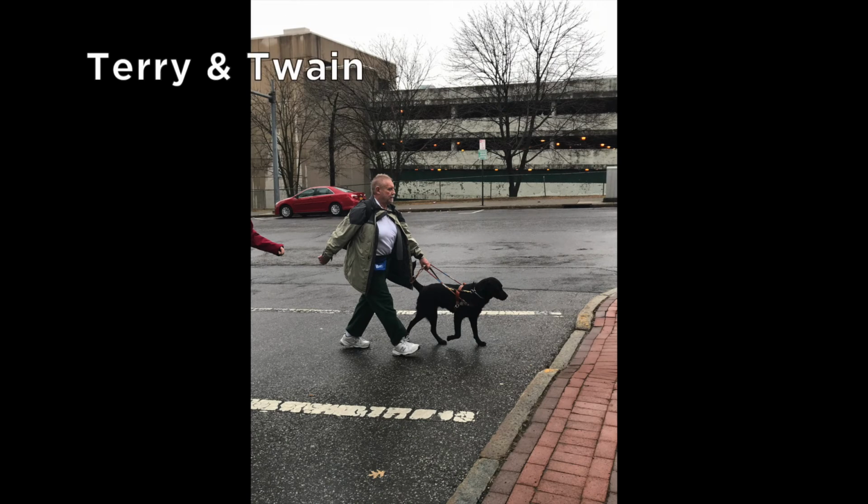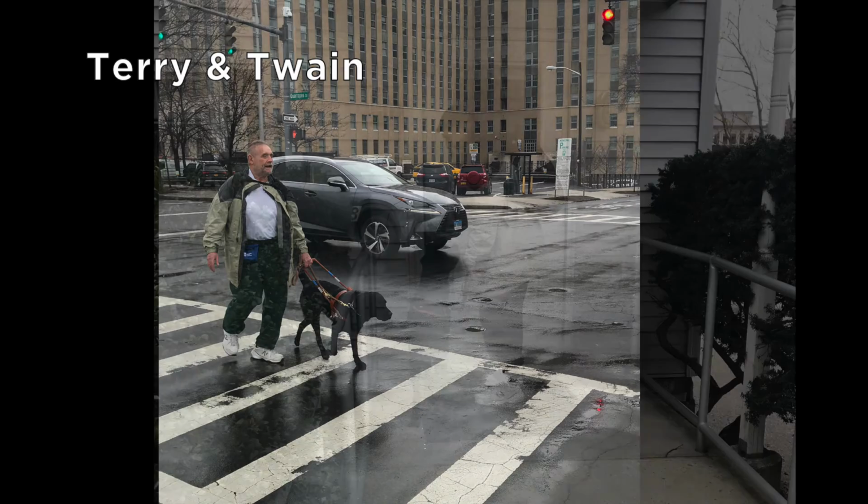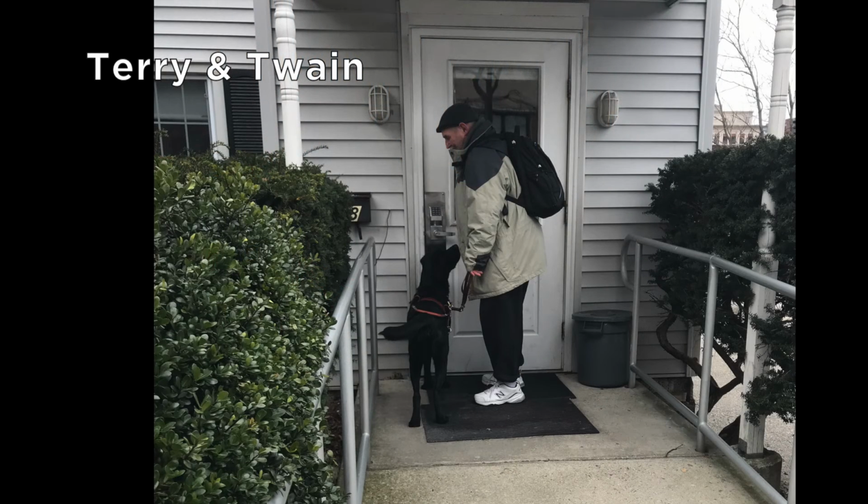This is Terry and his black lab, Twain, approaching the curb as they go through the crosswalk. We see traffic and buildings beyond Terry and Twain as they walk through a wet, shiny intersection. Upon returning from training, Twain looks up to Terry as they reach the White Plains entrance.